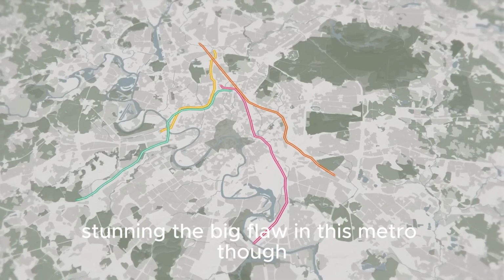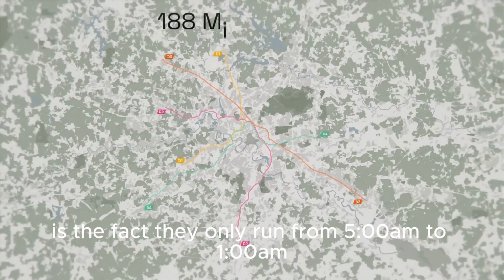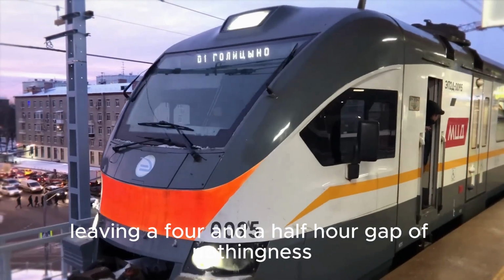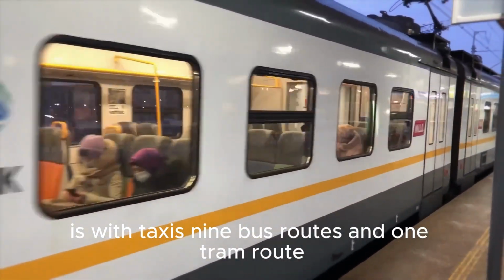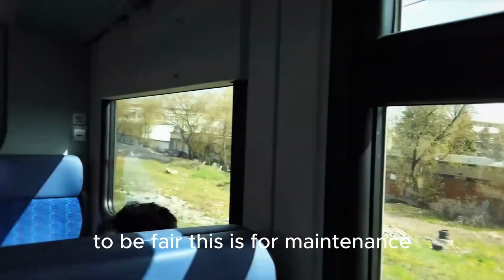Stunning. The big flaw in this metro, though, is the fact they only run from 5:30 a.m. to 1 a.m., leaving a 4.5-hour gap of nothingness, where the only way to get around Moscow at these hours is with taxis, 9 bus routes, and 1 tram route. To be fair, this is for maintenance.